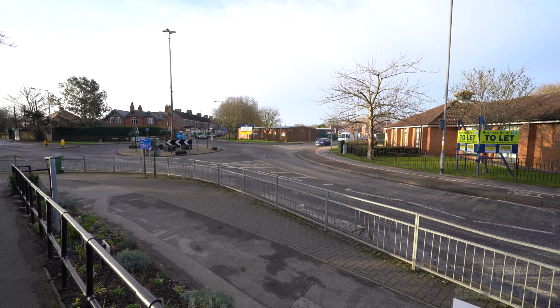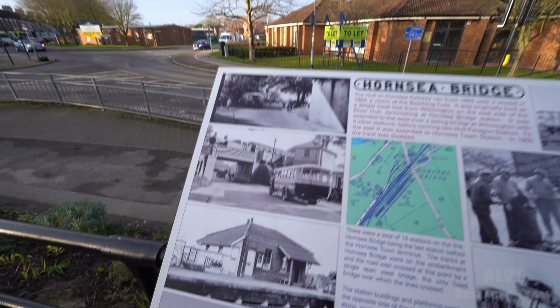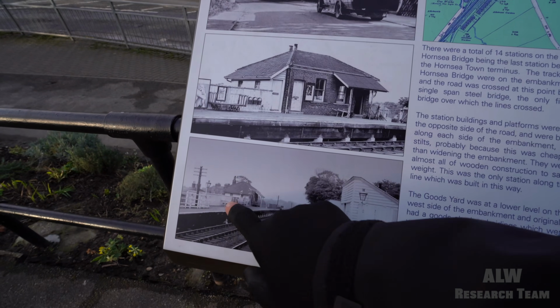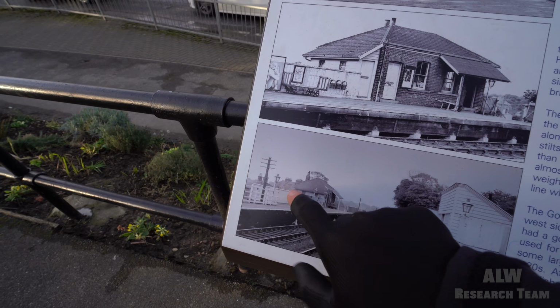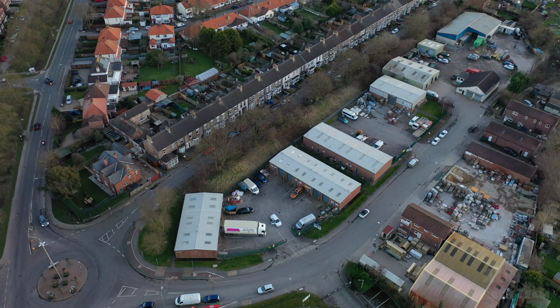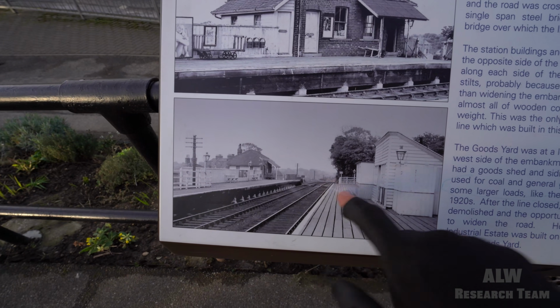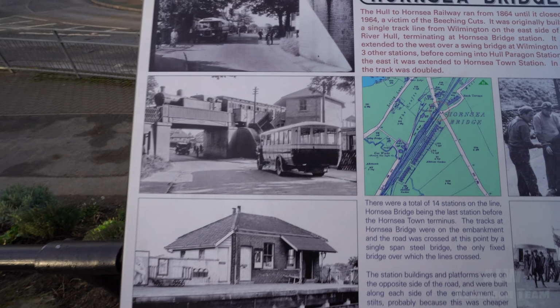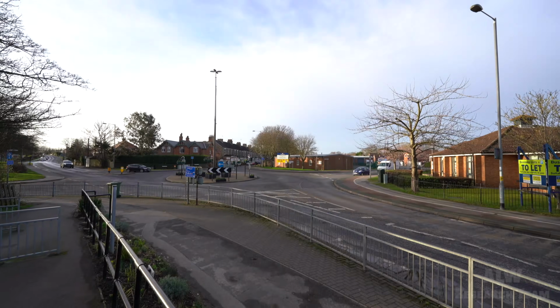So as we're coming away from Hornsea Bridge Railway Station, which we've got some pictures of here, there's the station there, look, and there's some row houses there. Those houses there are those houses. So that's those houses there, and you can see the incline there, how steep it is. We've got some other pictures here. Yeah, so Hornsea Bridge Railway Station back there.